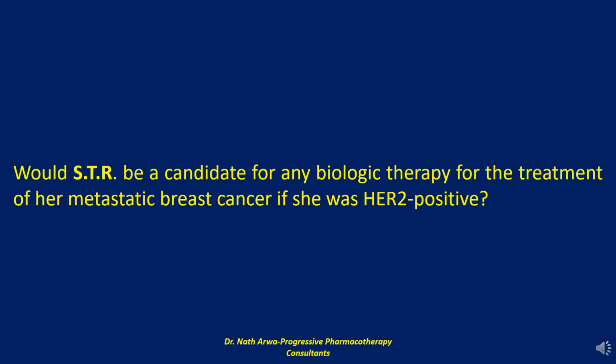Trastuzumab emtansine, also known as TDM1, is a unique formulation of an antibody-drug conjugate, trastuzumab linked to DM1, a maytansine derivative. Maytansine is a potent microtubular inhibitor. Once the drug binds to the HER2 receptor, it is internalized and then undergoes degradation, releasing the cytotoxic agent to induce apoptosis. This agent was approved based on the results from the Amelia trial comparing trastuzumab emtansine to capecitabine and lapatinib in patients who had failed previous taxanes and trastuzumab.